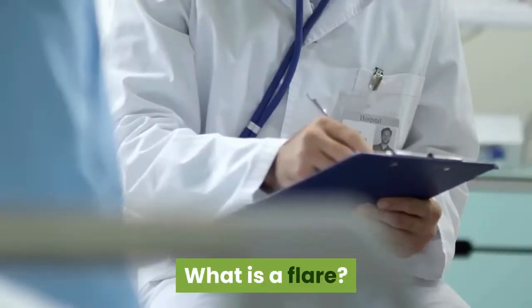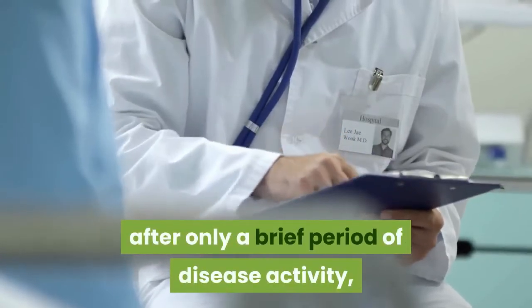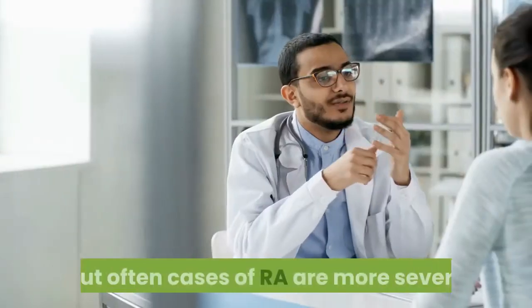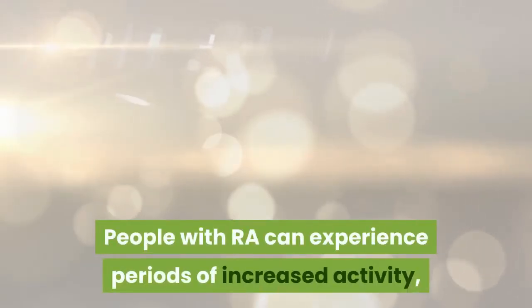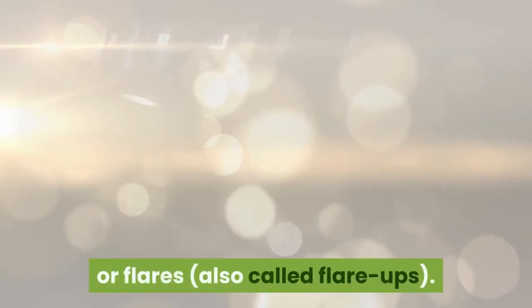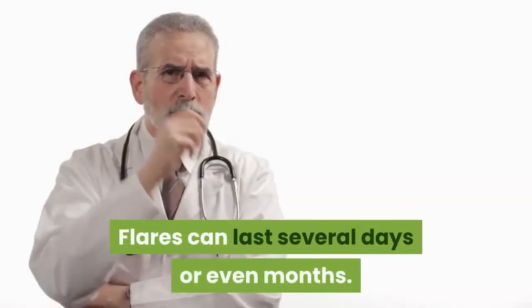What is a flare? Mild cases of RA may disappear for good after only a brief period of disease activity, but often cases of RA are more severe and can cause symptoms for a lifetime. People with RA can experience periods of increased activity, or flares, also called flare-ups. Flares can last several days or even months.